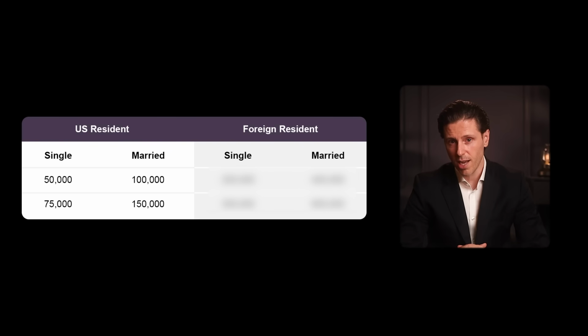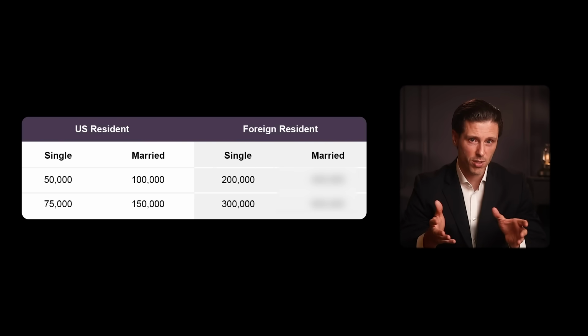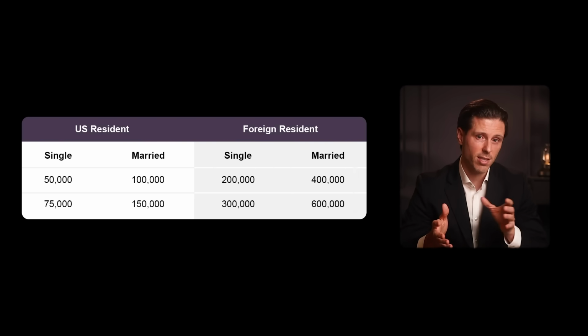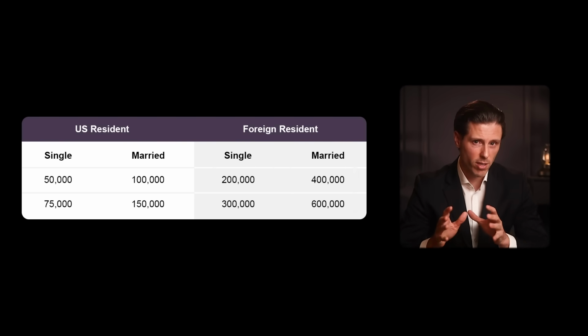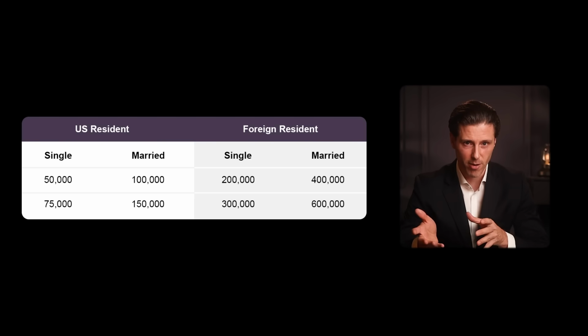And if you live outside the US as a bona fide resident of another country, these numbers jump up to $200,000 and $300,000 for single, and then $400,000 and $600,000 for married. And quick note here, if you're married filing separately, you fall into the single category, and if you're married filing jointly, you fall into the married category.